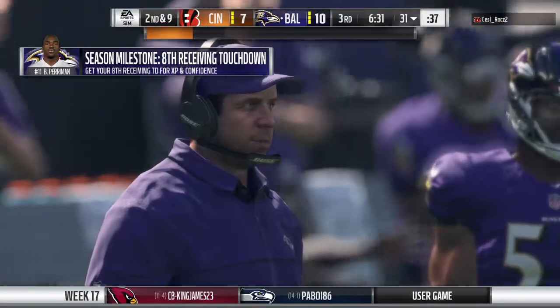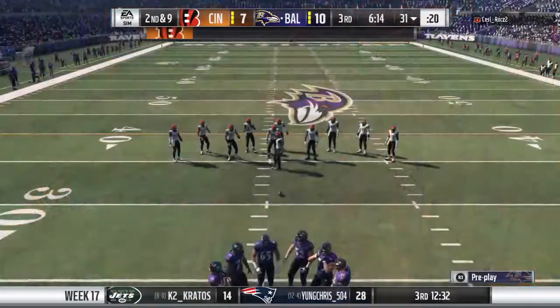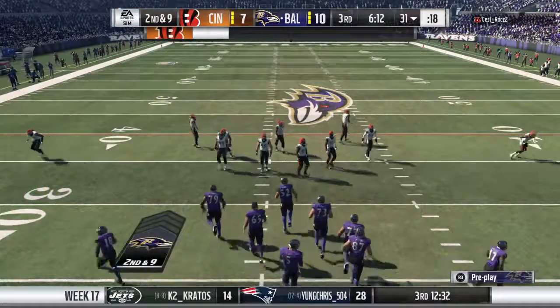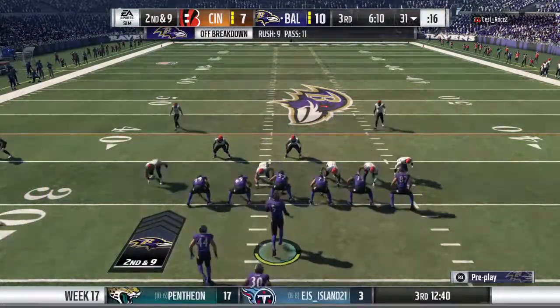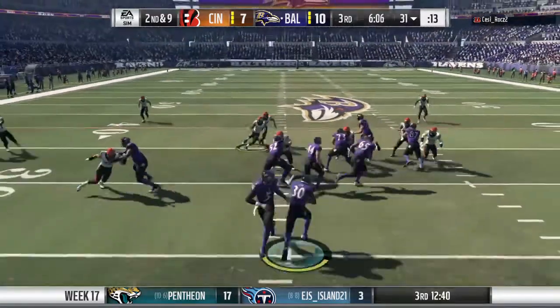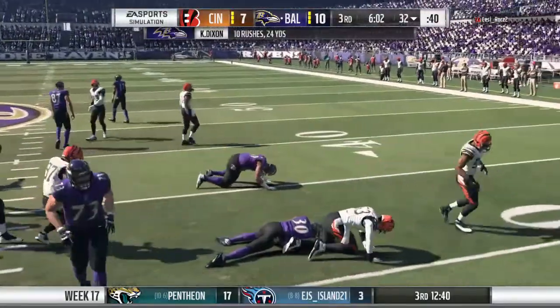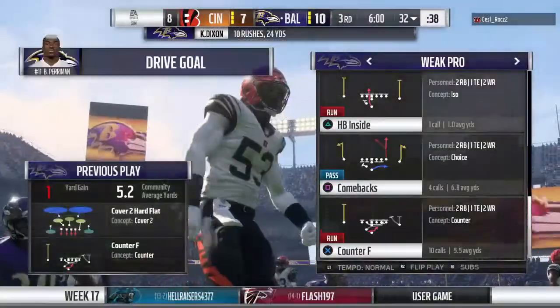Credit him with a 1-yard gain there to make it 2nd and 9. And ready now for 2nd and 9. Now the defense definitely showing blitz here. Right back to Dixon, and he'll scratch out only about a yard up to the 32.